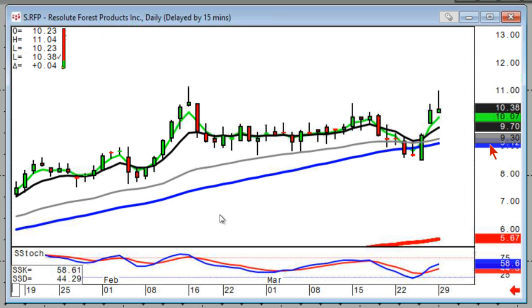Can a hammer be substituted for an inverted hammer? Steve, it can be, yeah. The hammer and inverted hammer happen at the low end of the trend. The shooting star and hanging man happen at the top end of the trend. The only difference, though, is a hammer signal shows a good reversal. An inverted hammer shows you a very high probability reversal.